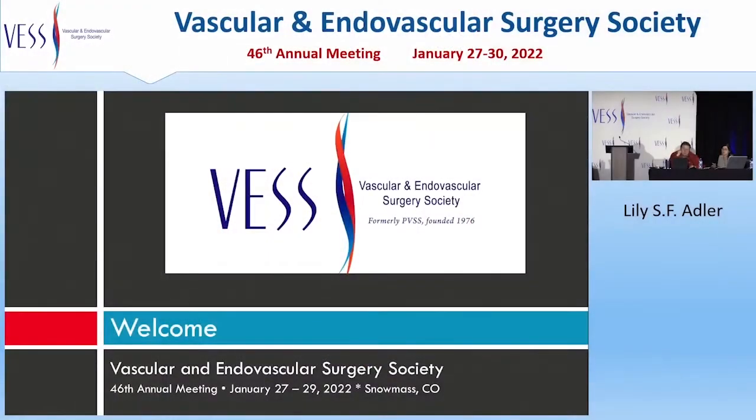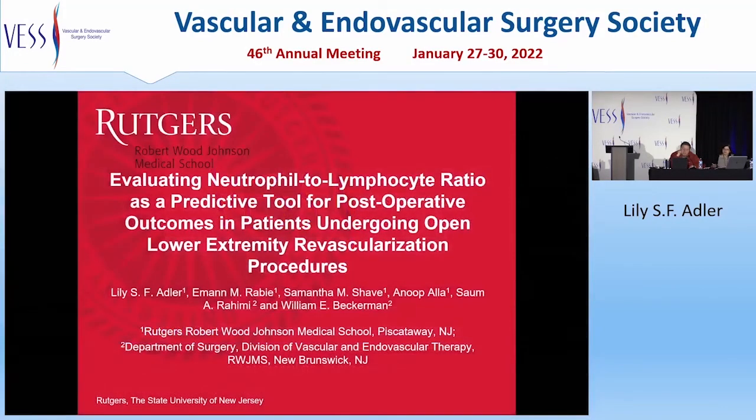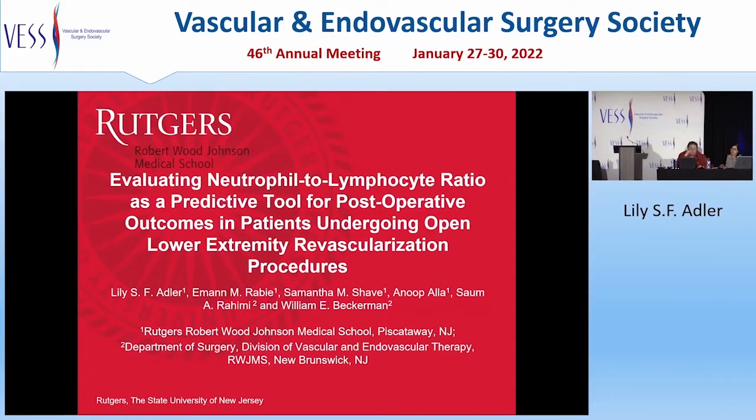The last presentation is evaluating neutrophil-to-lymphocyte ratio as a predictive tool for post-operative outcomes in patients undergoing open lower extremity revascularization procedures by Lily Adler and colleagues from Rutgers Robert Wood Johnson Medical School.